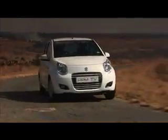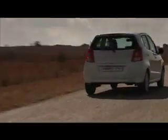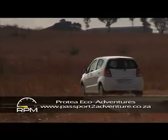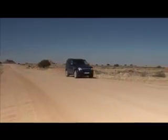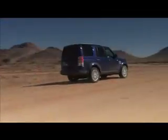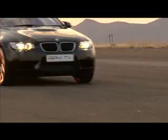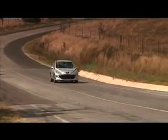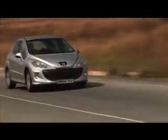Although ours is slightly different, it's not filled with the types of cars that people would sell their children for. Instead, we have a growing collection of long-term cars that represent the vehicle categories that populate our roads. Everything from our Land Rover Discovery 4 crew vehicle to the mighty BMW M3 and the Peugeot 308. And now adding to the lineup, the Suzuki Alto 1.0 GLS.